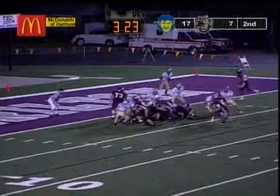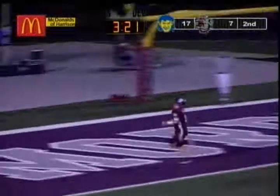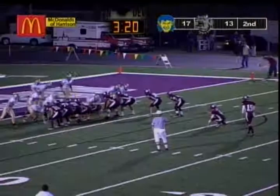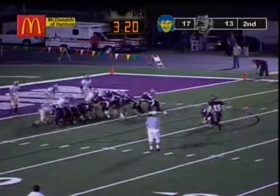But here they go. They fake it away, pull 2 guards, and we get inside the block, but we have nobody outside because we committed everybody inside. It was third and short, about 1 yard to go.